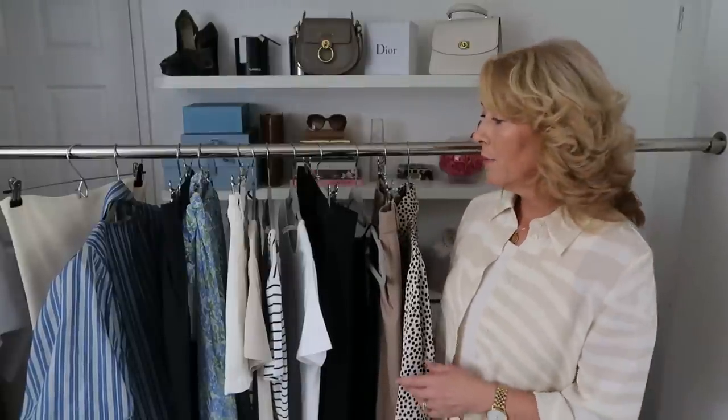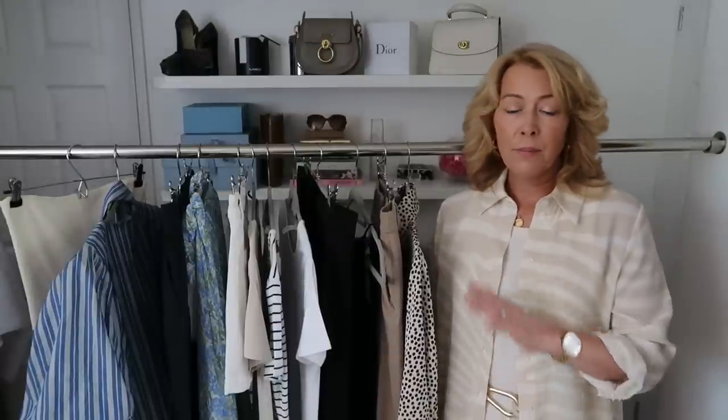H&M can be a little bit hit and miss on the sizing, as we all know. Returns are free. I always say this, the beloved cigarette trousers, I always say size up. But if you're unsure, ladies, order two pairs, or two of whatever takes your fancy, because you get the right size for you, and you can always send the other item back for free.